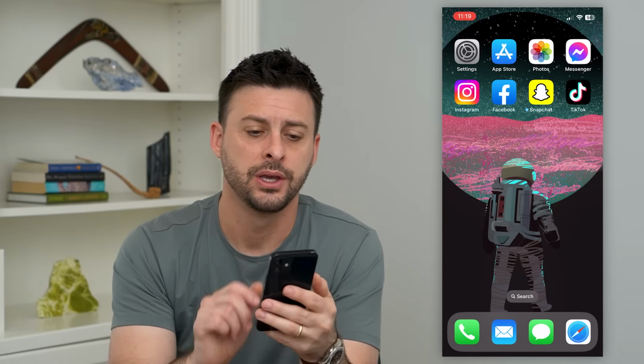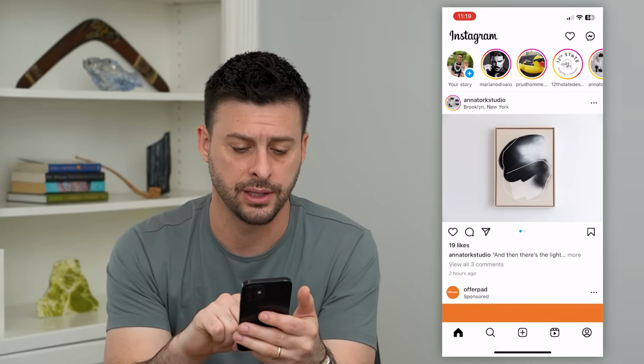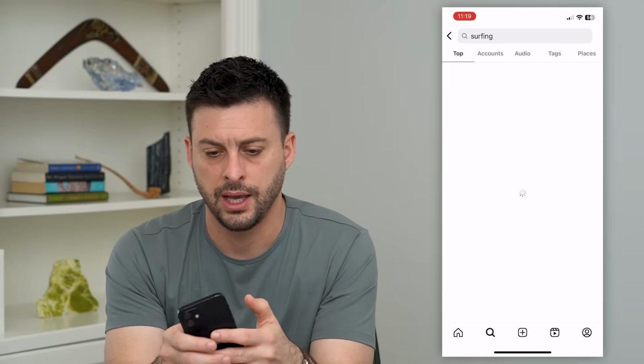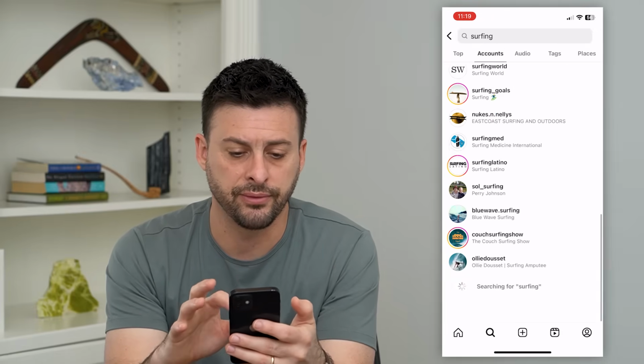So if I open up Instagram and say I tap the search icon at the bottom left, and then let's just search for something random like surfing and switch over to accounts. Now you can see a bunch of different accounts here.